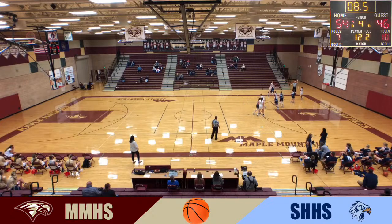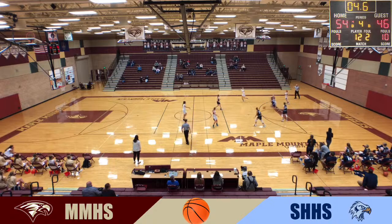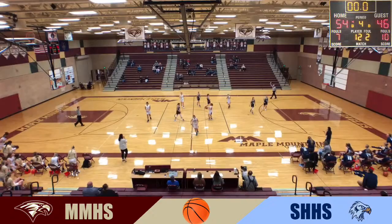8.5 seconds. Maple Mountain throwing the ball in. Webster takes it. And the ball is stolen. And we run out of time.